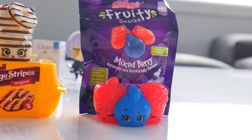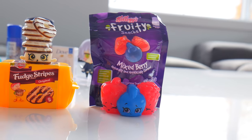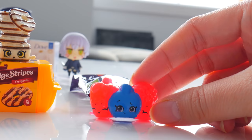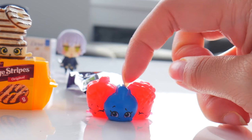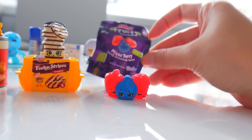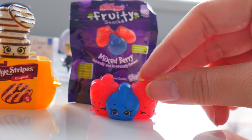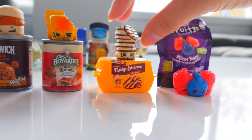Oh, so adorable, we have so many good Shopkins friends. We got the berry cute snacks, yes, very berry cute snacks. Hey, how come it comes with one strawberry, one blueberry, and one raspberry? I guess that's what they mean by mixed berries, because they're just a mixed bunch of friends. And we got fudgy stripes here.